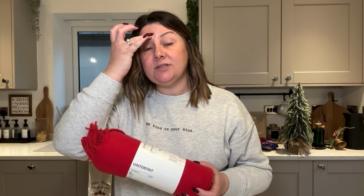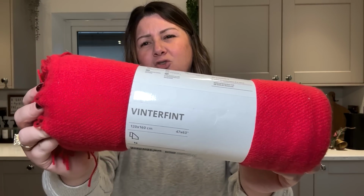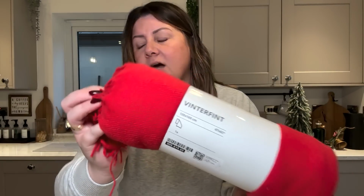And then I got this red throw for a bit of a flash of colour. I'm sure I do have throws, Christmassy ones, up in the loft, but I can't really remember what, and you can never go wrong with or have too many throws, I don't think, even if it's just hanging over a basket or something. And yeah, this was fairly inexpensive. I'm not sure if this was £4 or £6. I can't actually remember. I think there was 20% off for IKEA members. So that might have been around £4, something like that.